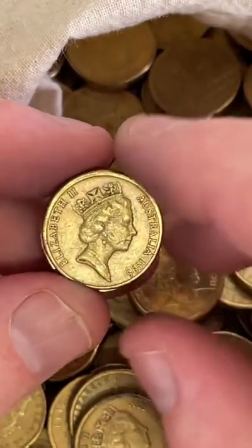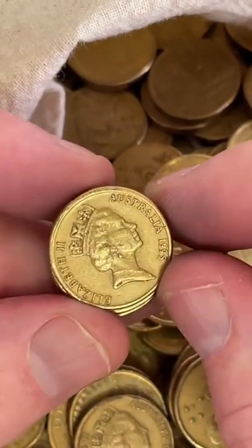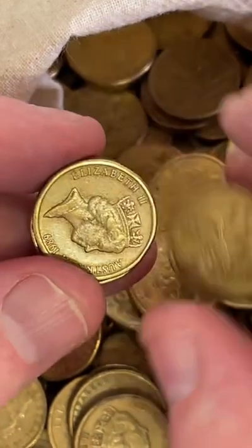Which countries are these coins? These are Australian coins. So it says Australia across this side. Not sure where you're tuning in from, but yes, Australian coins I'm going through here today.